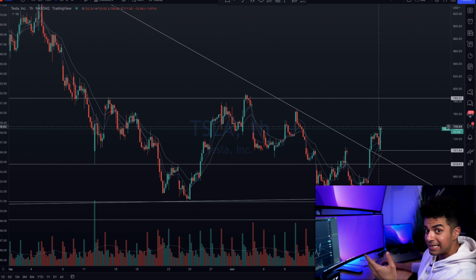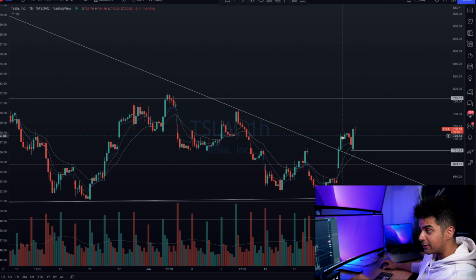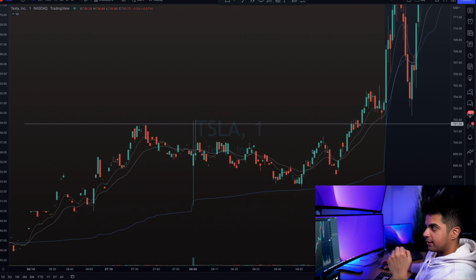So on the daily chart, we had a strong green candle with high volume. On the hourly chart, we had a push towards the upside. We are kind of making a flag pattern, and the next day, I was watching it more towards the upside than towards the downside because on the hourly and on the daily chart, the higher time frames, the stock is still looking bullish.